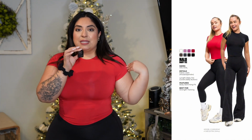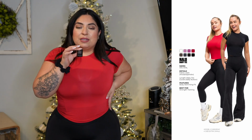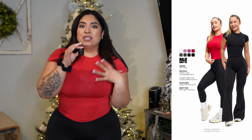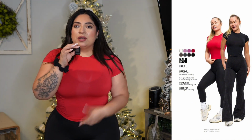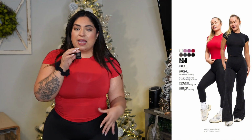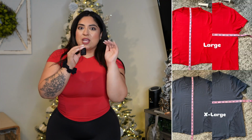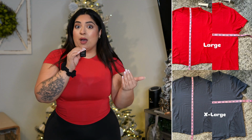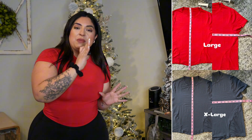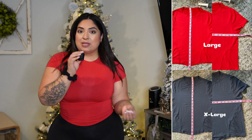So they're meant to be like a shorter sleeve. They're meant to be more fitted. They're meant to be a little bit shorter. They're meant to look like a cute little baby tee. So don't expect this to be baggy or anything like that. Sizing up, there's a difference of about an inch lengthwise and widthwise for every size that you go up. So I will also put measurements right here of both my large and my extra large so you can see.